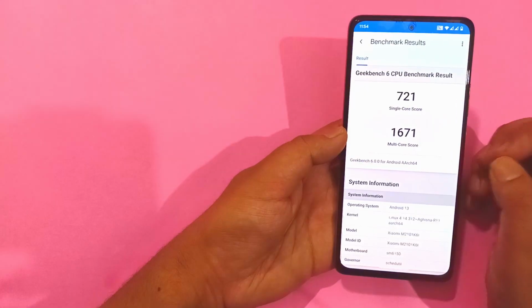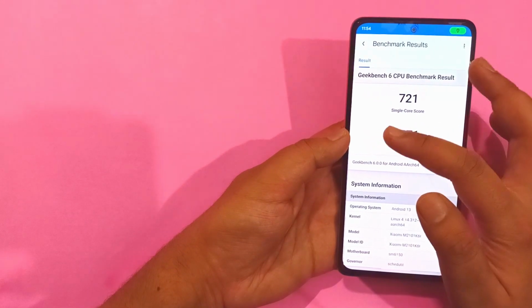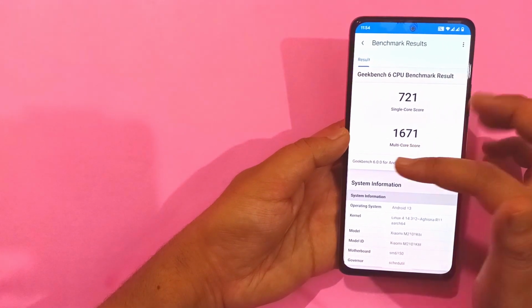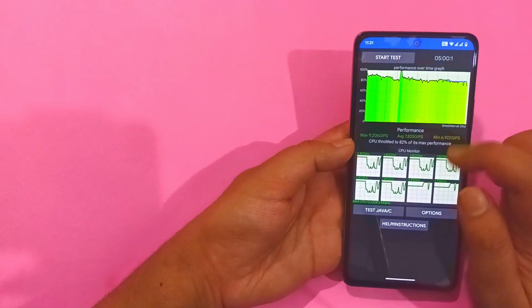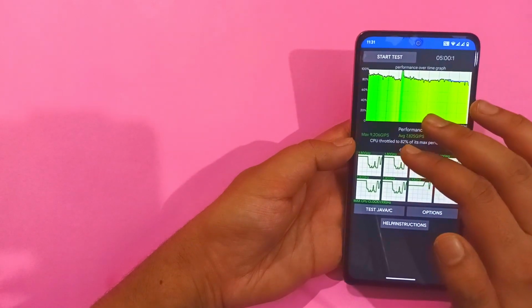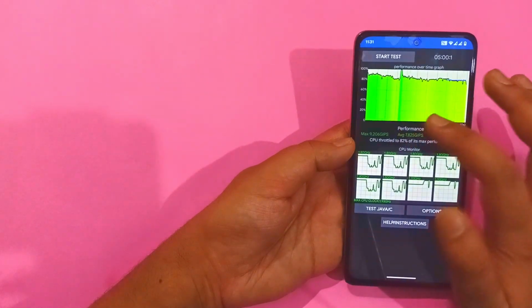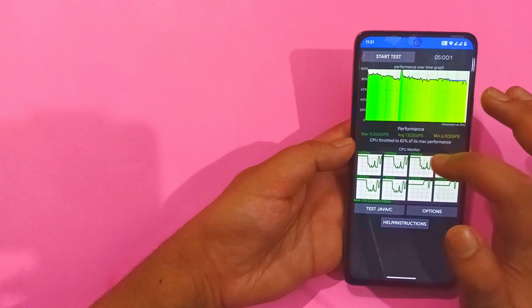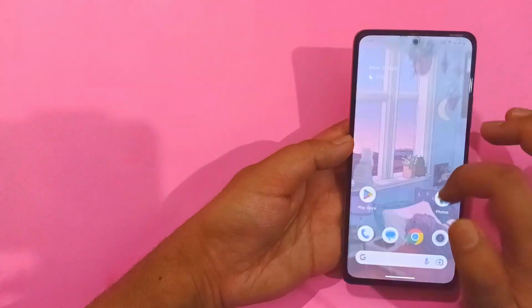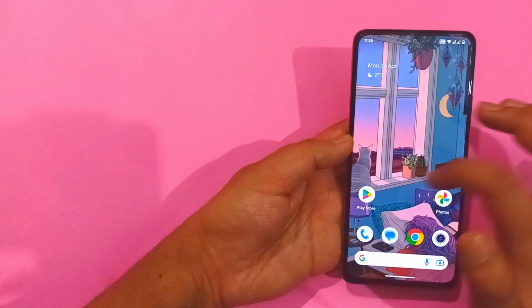So there's that. Well, in terms of benchmarks, I ran Geekbench 6 and a CPU stress test, and you can see that we got a 721 single core score and 1671 multi core score. And in terms of the CPU throttle test, I ran a 100 thread test for 5 minutes, and you can see that the CPU throttled up to 82% of its maximum performance. So the performance is decent. I'll say it's not something to boast about, but it is perfectly acceptable, and I don't do a lot of gaming on my phone, so I haven't seen any graphical issues or bugs recently.